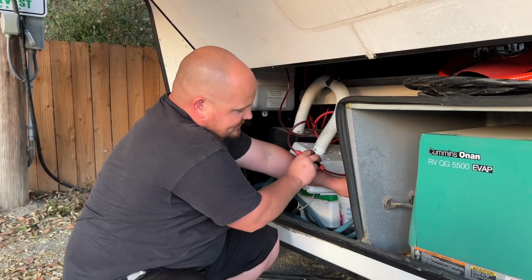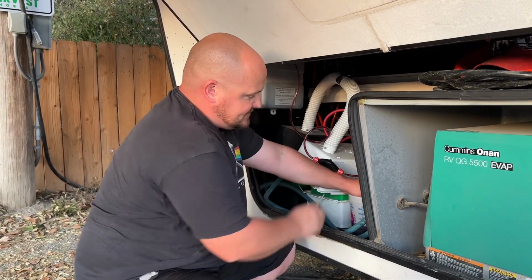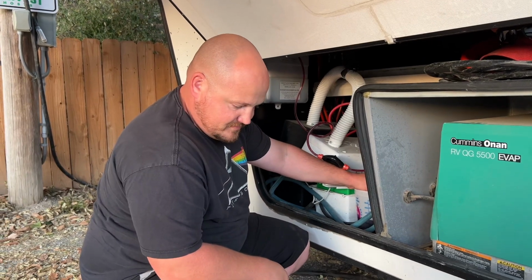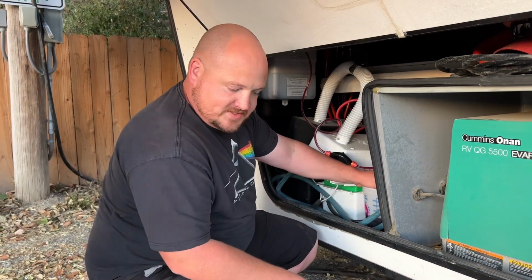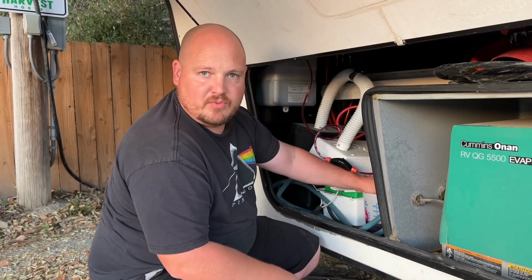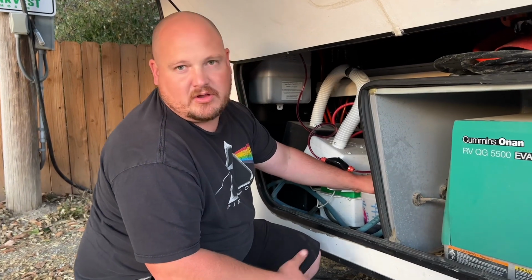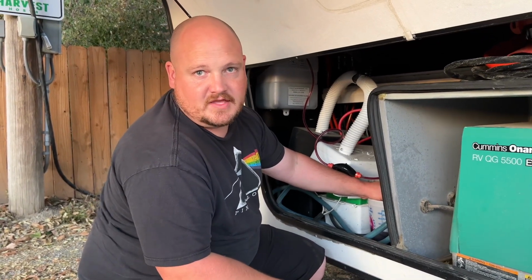So this do-it-yourself fix for me cost us about, the oil was 19 bucks, I think. This siphon bulb was about $6. The mixing bucket was about $2. So I mean, that's all it is.